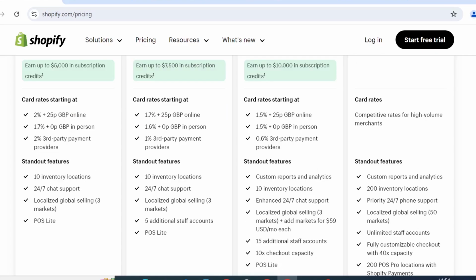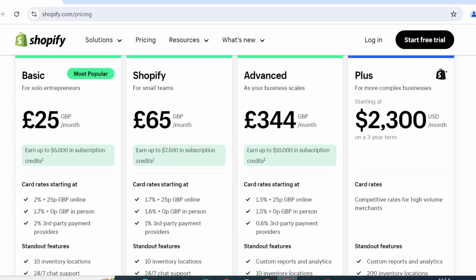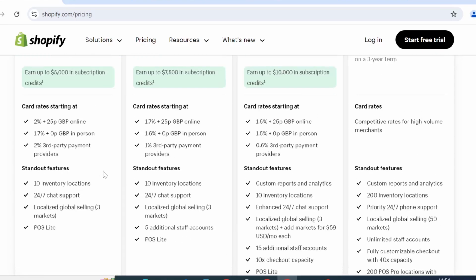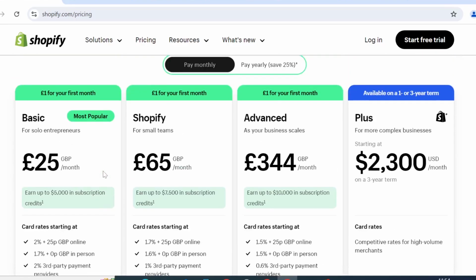The other features include inventory locations, chat support, 3 markets, and so on. You can see that the other plans are more expensive and will cost you more, but you have a bit more features included. However, the basic plan is good for you to get started.